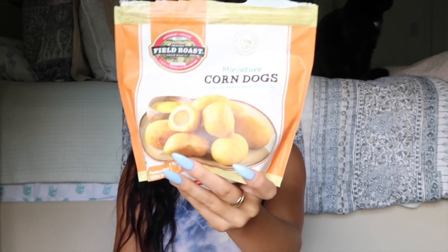Another frozen item. These are the Field Roast miniature corn dogs. So they're little corn dog bites, but of course they're vegan. I've tried these, and my brother, who is a meat eater, he's not vegan or vegetarian, he actually tried them first and he said they were good.